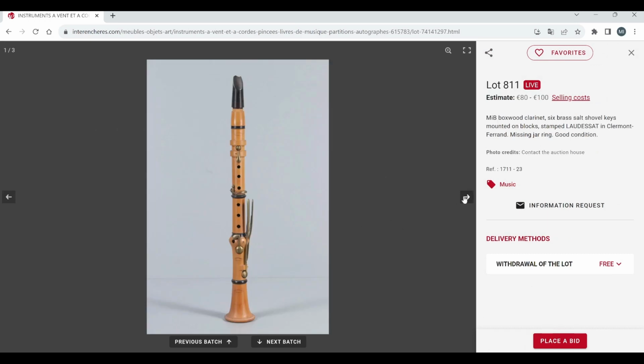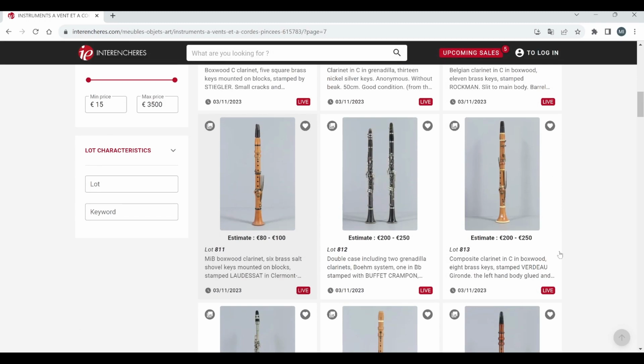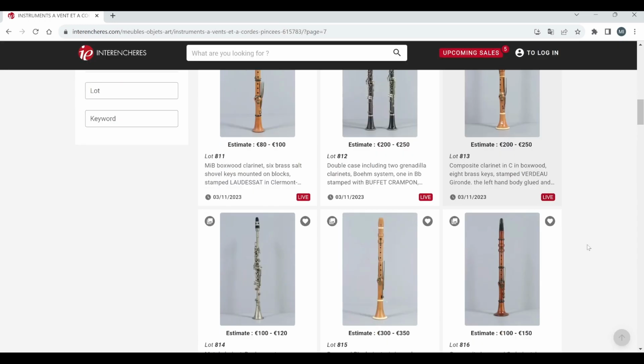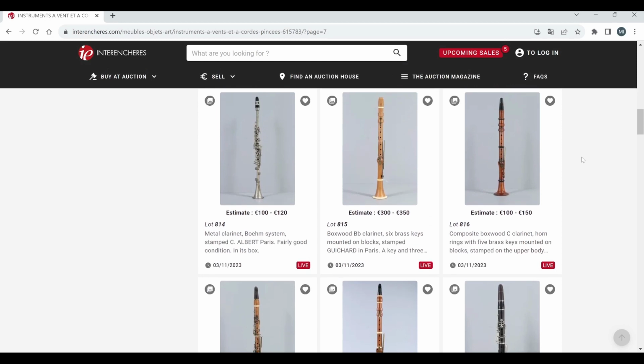I mean, if I had loads of money and I didn't know what to do with myself, I would probably just have a whole room full of boxwood clarinets, because there's something about the aesthetics of a boxwood clarinet with the brass keys and the darker mouthpiece. I just think it really looks great. It's really interesting. One of these metal clarinets, we sometimes mention that people don't realise that at some point they were making metal clarinets for a bit.